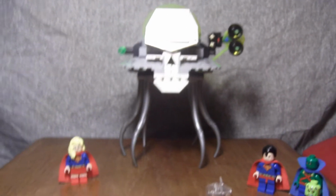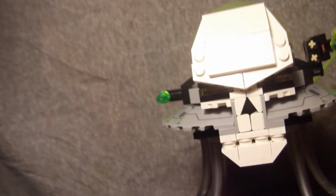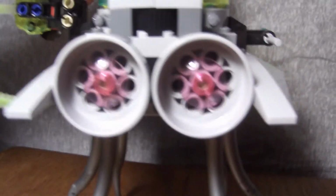Okay, so here is Brainiac's skull ship. As we can see, we have the Brainiac figure here. What we're going to do is open up the top here and place Brainiac inside, standing up in his ship, and then we close that, and he's in there. This is a really cool ship. I love it. It's got stickers on the sides here, and it's got some jets back here. It's of course got its tentacles down here.